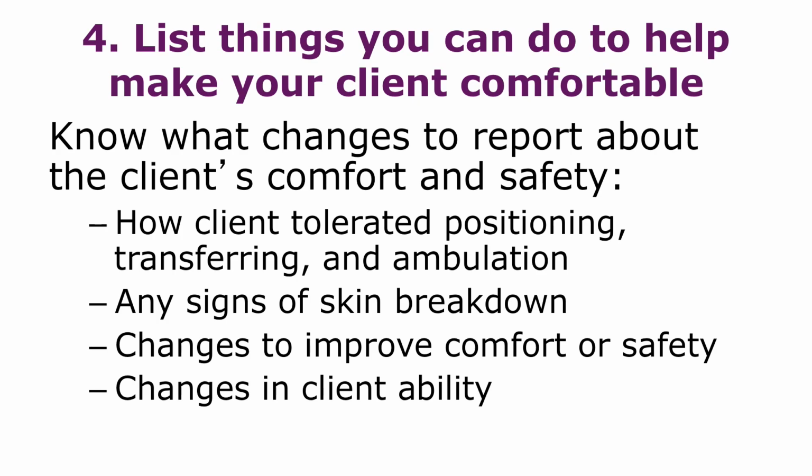But if they will need additional care and additional services, then of course we need to send them out to the hospital or to a skilled nursing facility. We need to be able to make changes to improve comfort or safety, and note any changes in the client's ability. We need to report any changes or anything that we see that is not normal.